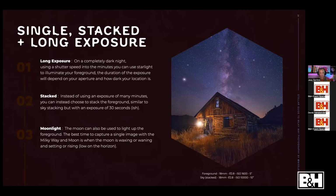I would prefer a stacked foreground over a long exposure, only because if I'm taking a 10-minute long exposure and some car drives through my scene and lights up my whole scene, it's likely ruined, not all the way, but likely ruined. And I just wasted 10 minutes of my life on a ruined shot. Whereas if I'm stacking the foreground and a car drives through the scene, I can just get rid of that photo, because nothing in my foreground is moving. Unlike the Milky Way, nothing is moving. So I can just get it out and stack the rest of them. So it gives you a little bit more room for error.